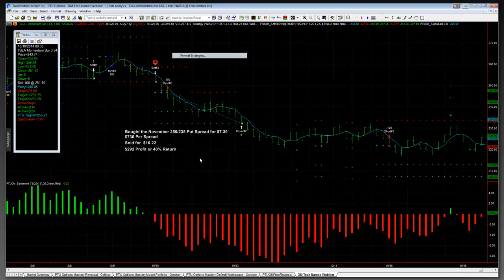Instead of trading a weekly option, I went all the way out to November. Okay, options, there's weekly options and then there's monthly cycles as well. Well, I went out to November. So this is definitely a safer play.